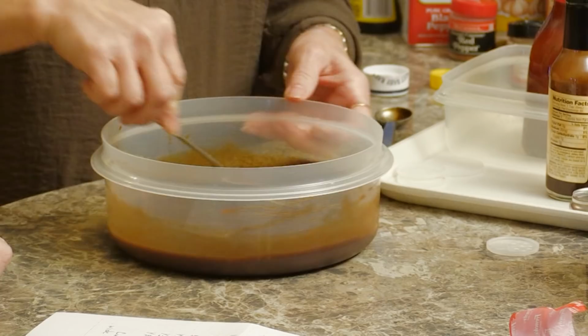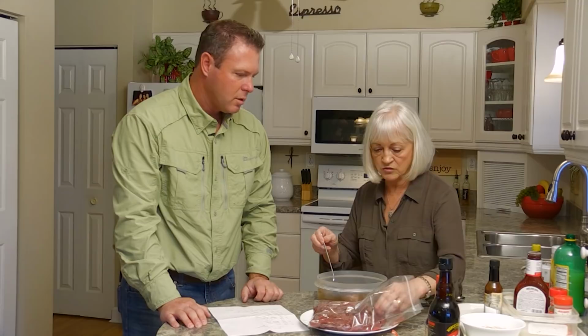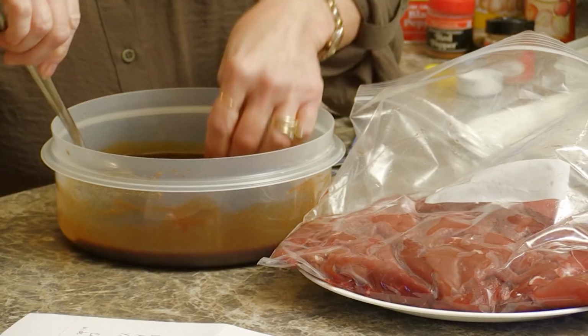All right, now once you get that done, you're gonna mix this all up really good. Make sure it's mixed up good. So you just start laying that in and mixing it in there. Get my bigger ones first if I can, because it cooks more evenly if you've got them all the same size.